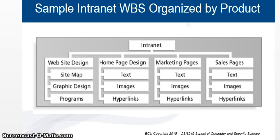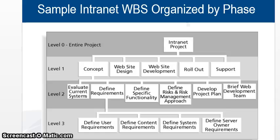So you want to think of this in terms of aspects like the website design, the home page design, marketing pages, and sales pages. They have made it into 4 important areas of the internet, although home page design is supposed to be part of the whole website design. Interesting. Marketing pages, sales pages. This is done in terms of levels.